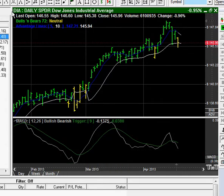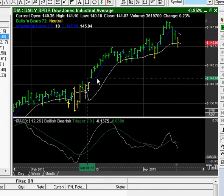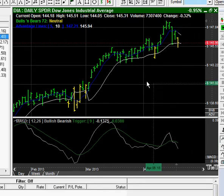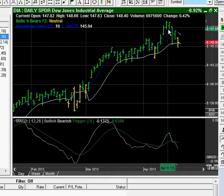Now, we're looking at the DIA stock market. This is Dow Jones. It came up here and made this big high, and it made a bearish divergence on the MACD, and the MACD is hooked down. I really think it tops in for stocks. I don't know what else to say. I mean, as usual, I could be wrong.